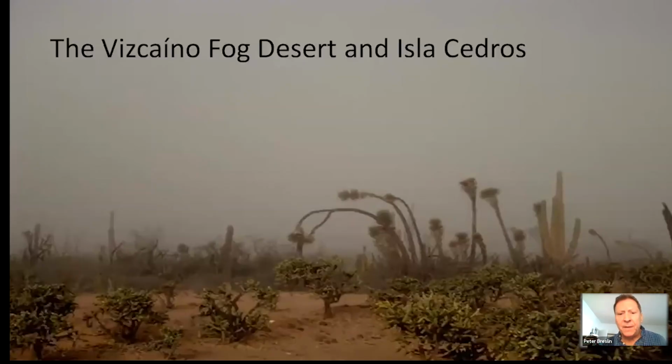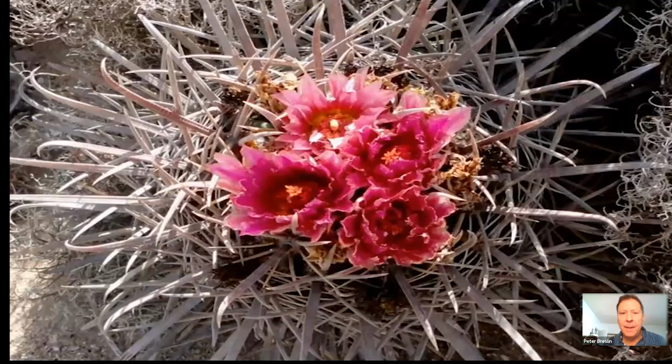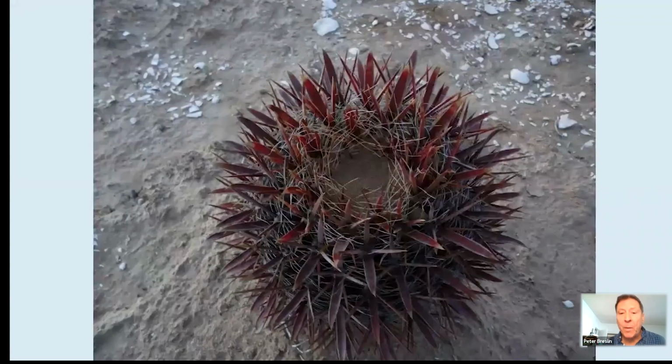So this is what the Vizcaíno Desert looks like when it's foggy. It's super foggy. And a lot of plants grow there: Phaerocactus fortii, Phaerocactus peninsulae, Phaerocactus gracilla subspecies coloratus, which the type locality coincides with the type locality of Cochimia maritima in San Andres Canyon. Amazing, amazing plants. Look at all those spines.